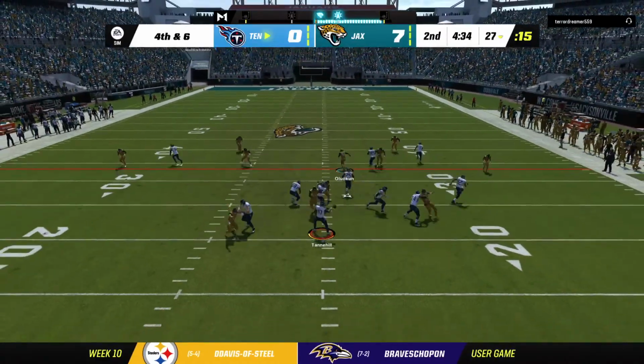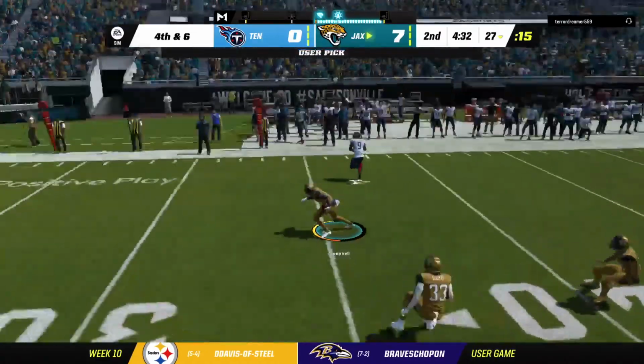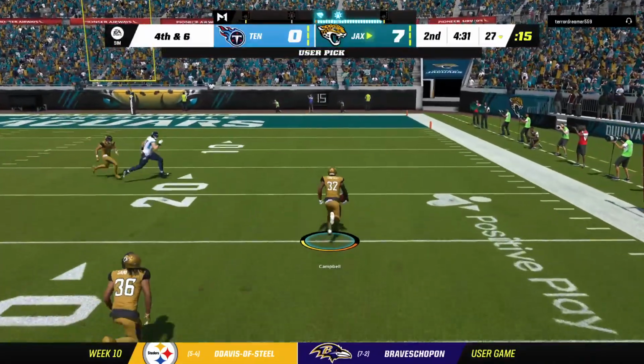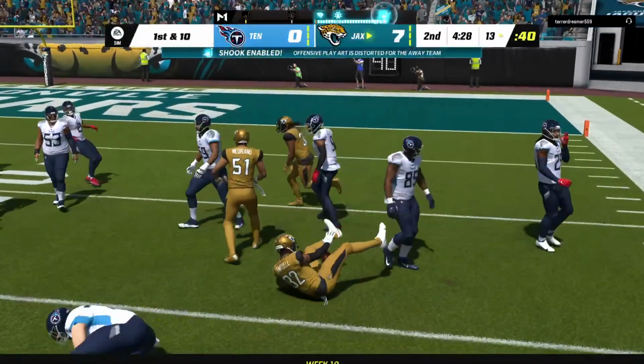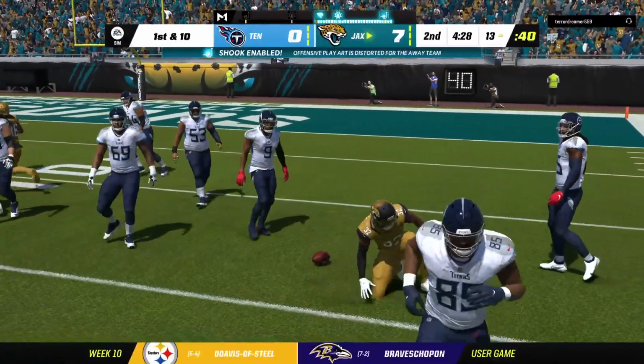They snap it to Tannehill. They're looking for Jefferson, but this is intercepted. Picked off by Tyson Campbell. And the Jaguars are going to take possession of the football.